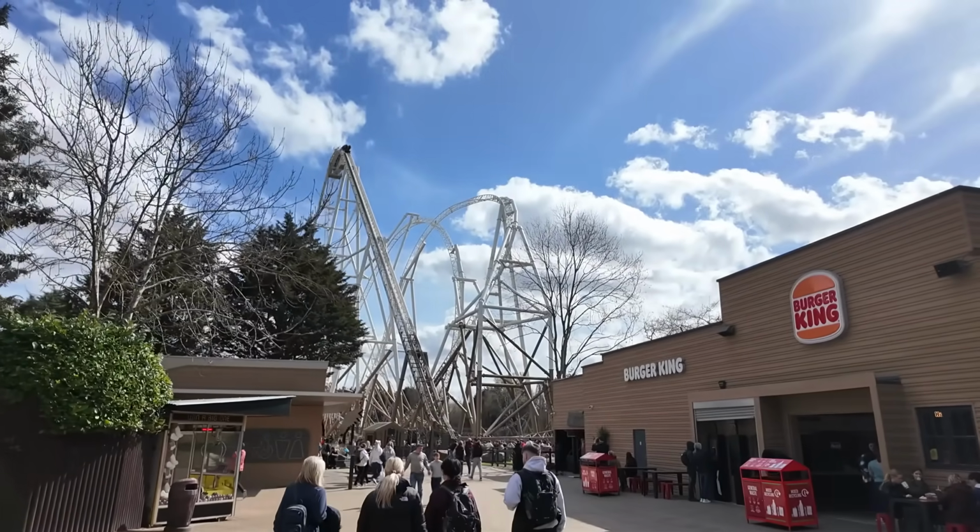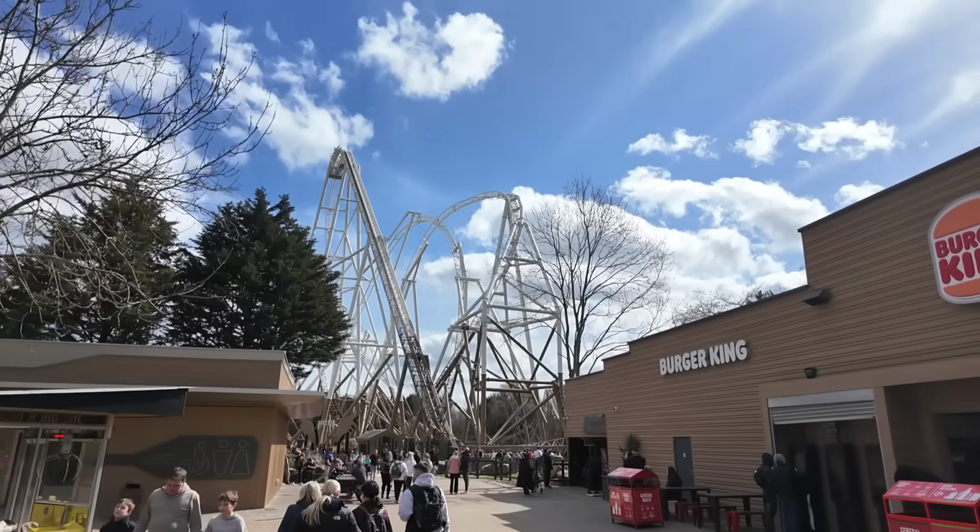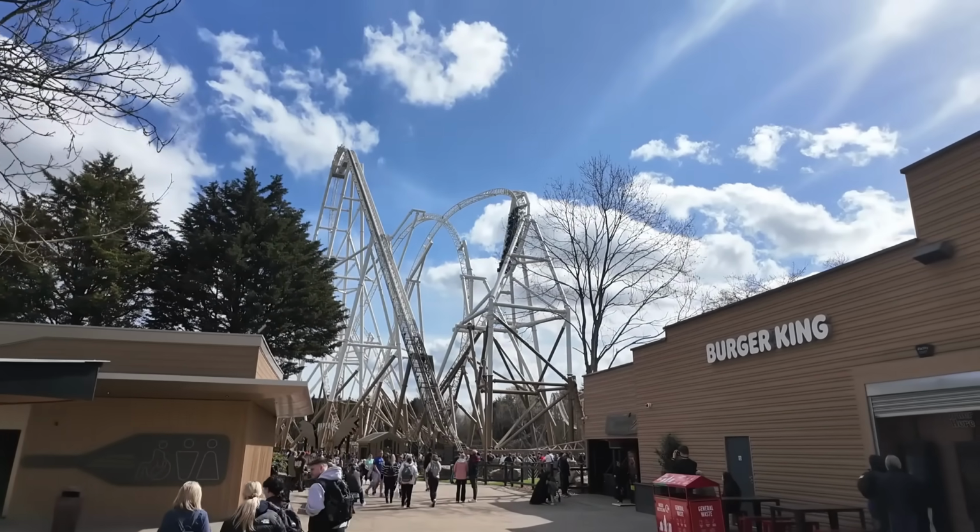Oh, that was perfect timing. It's just gone 12 o'clock, and a few minutes ago, Hyperia opened for the first time in the 2025 season. And of course, that's where I'm heading to now.